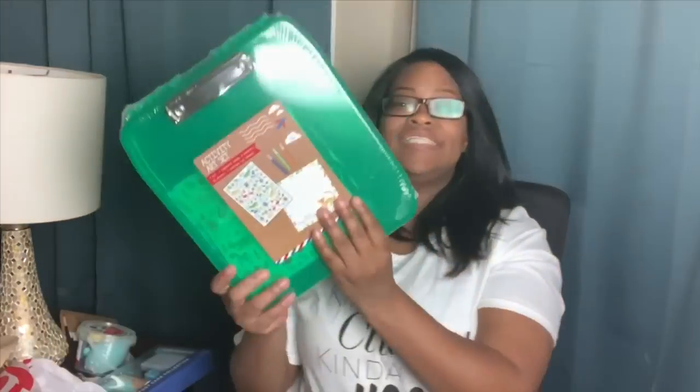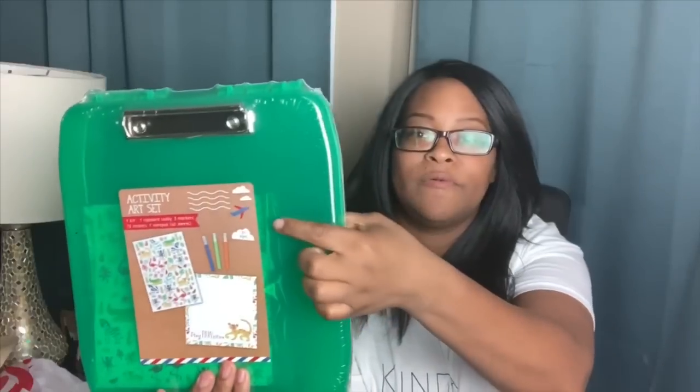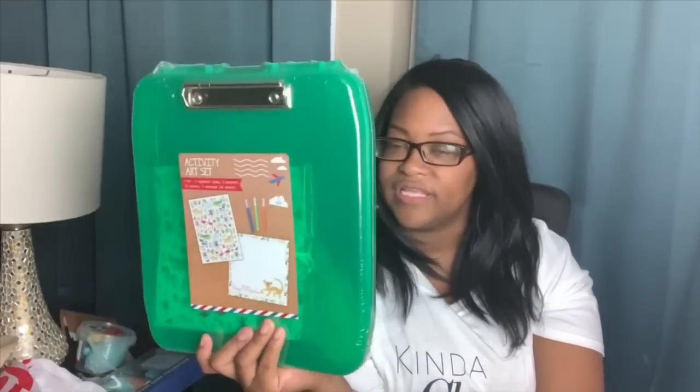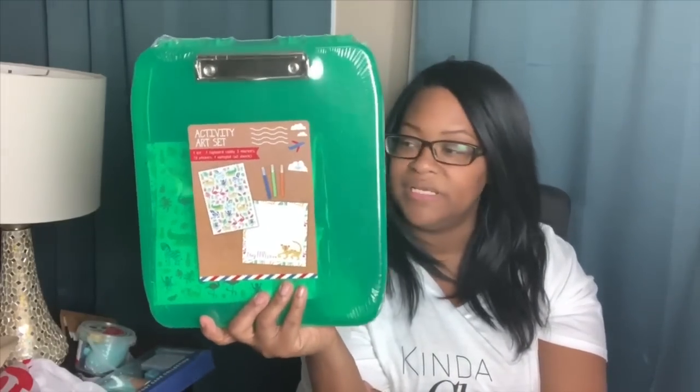They had this. I know it's for plane rides. You see a little airplane there, but I thought this was a really good idea for long car rides, for the kids to use in the car. They were $5 a piece.